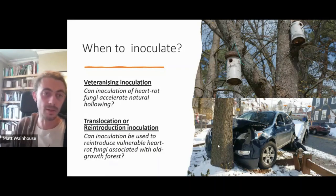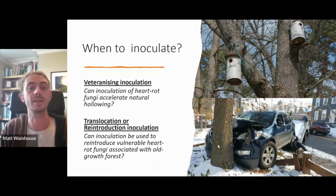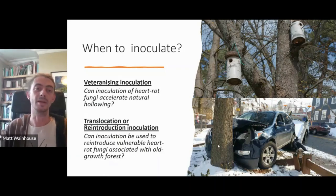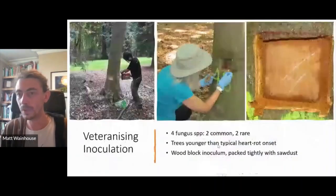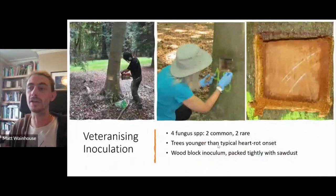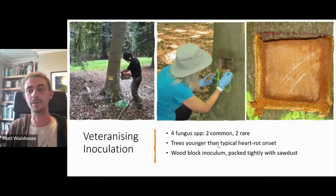The second situation where we think this is going to be a useful technique is in translocation and the reintroduction of rare species. So I mentioned some of these old growth heart rot fungi that are very isolated in the woodlands that they're in, helping them with assisted colonization of new woodland. And so we've started two trials looking into both of these scenarios.